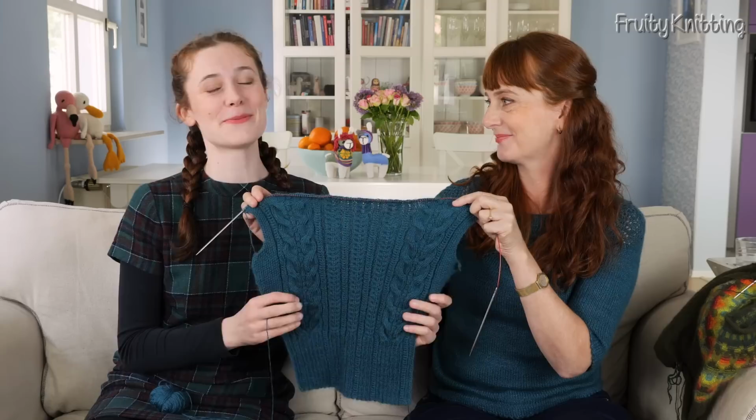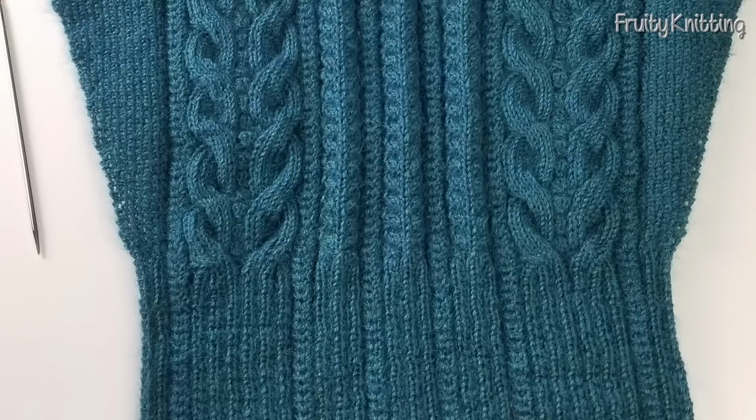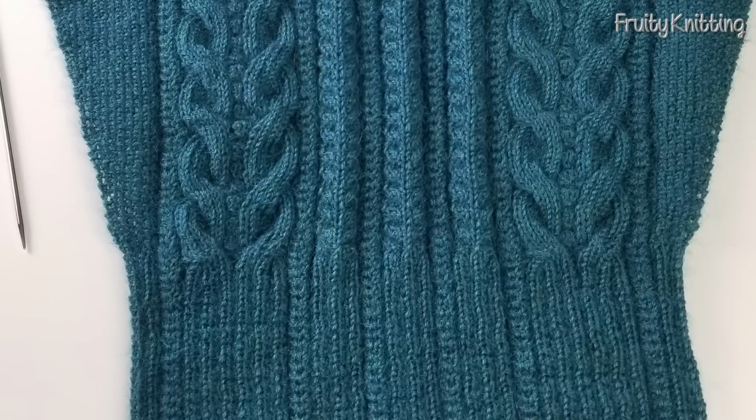So let me show you a close-up picture of the cables next. The front and back pieces are the same. You start with 12 centimetres of fancy ribbing. This is a 2x2 rib with several fine columns of twisted stitches in between, and these twisted stitch columns travel up into the main pattern and right up into the neckline. The main pattern also has several horseshoe cables, all in different sizes.